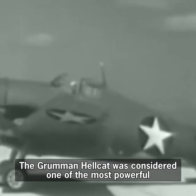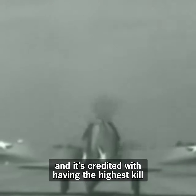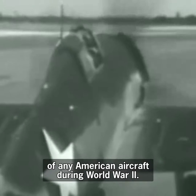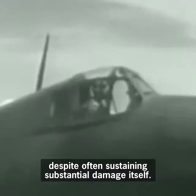The Grumman Hellcat was considered one of the most powerful and feared naval aircraft during its heyday. It was the dominant fighter during the second half of the Pacific War, and it's credited with having the highest kill versus loss ratio of any American aircraft during World War II. Nicknamed the aluminum tank, the plane brought down over 5,000 Japanese planes, despite often sustaining substantial damage itself.